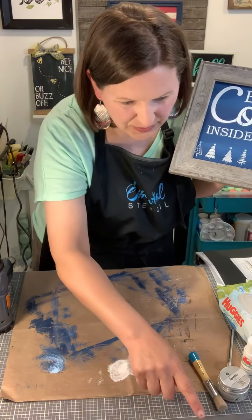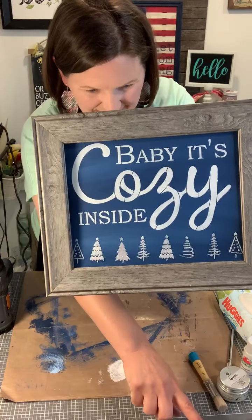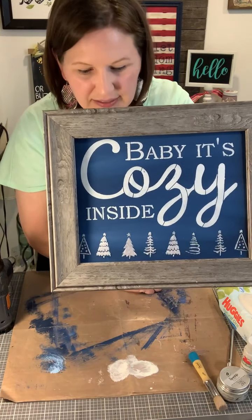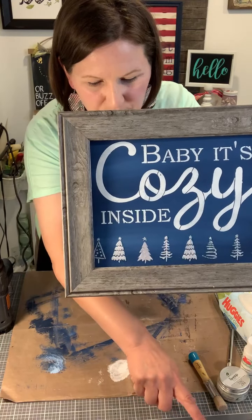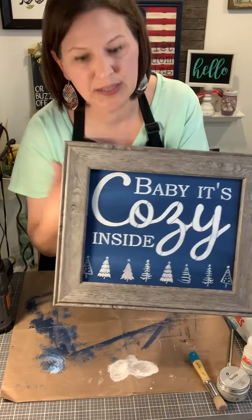All right, let's see if there are any questions. Melva says, beautiful. I'm so glad you guys love it. Essential Stencil makes it easy because of the thick Mylar stencil. Those ones that sell the thin stencils, they don't give you near the quality. She's so right about that. That's why there are so many Essential Stencil fans.